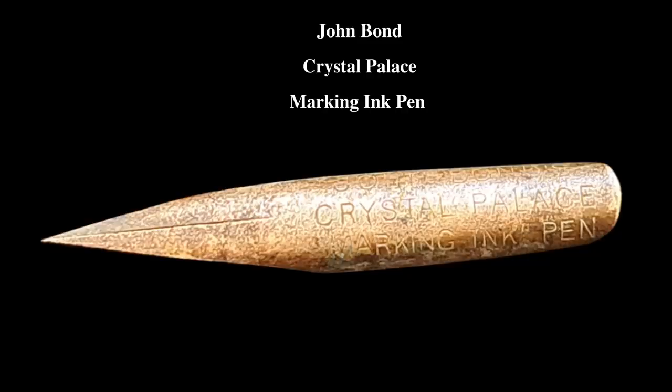Interestingly, some of the tiny, weeny little finds seem to have more information on them, so we can find more out about them than the large finds. For example, the little tiny pen nib here. Look at it. It's so small and so dainty. But actually, when I cleaned it off, there is marked on there very clearly John Bond Crystal Palace marking ink. So plenty of information there to find out something about it.